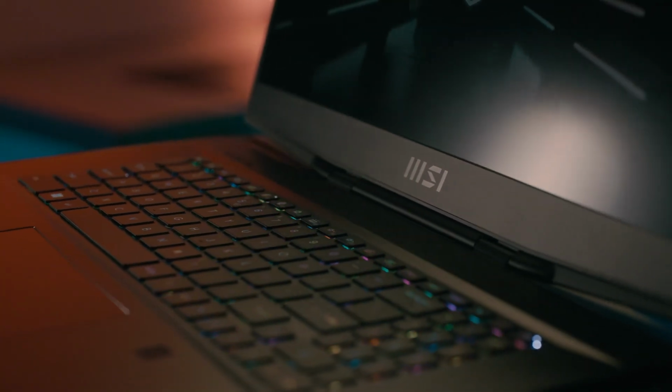We'll be going through different features of the laptop, including the design, I/O ports, benefits of the new CPU and GPU, Cooler Boost 5, display options and Matrix Display, True Color, biometric setting, and MSI Center new AI features. So without further ado, let's get started. Let's start with the aesthetics.